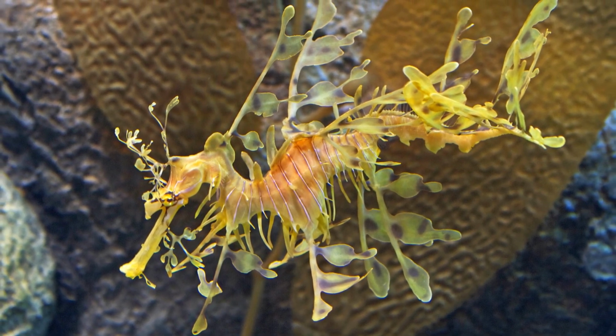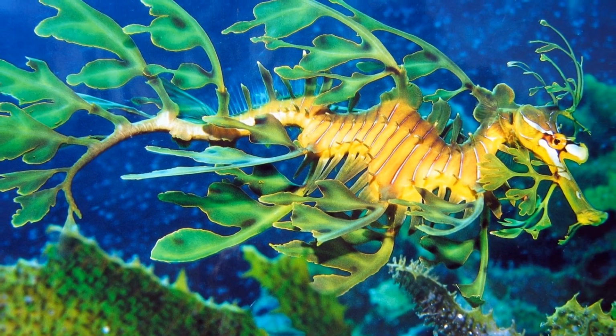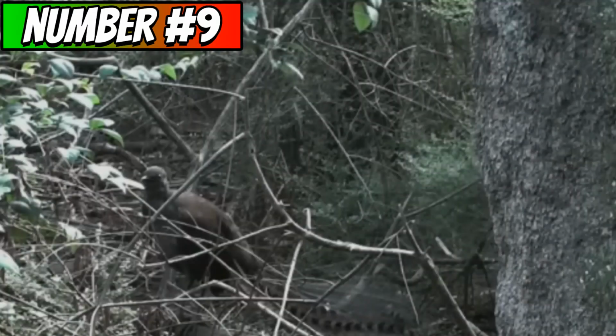Lastly, their transparent pectoral fins are used for steering and propulsion, enabling precise movements and maneuverability in their habitat. The next animal is the Lyrebirds.